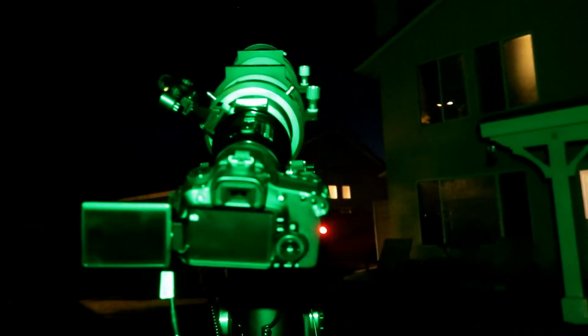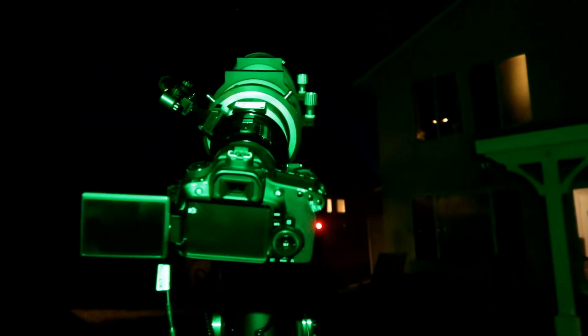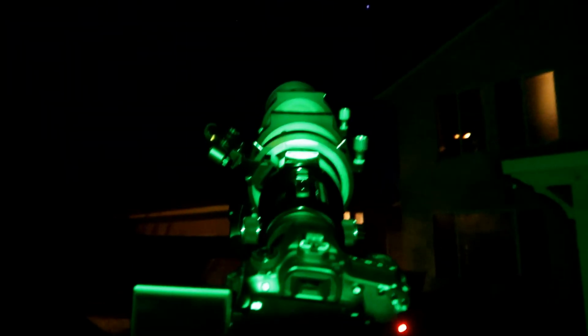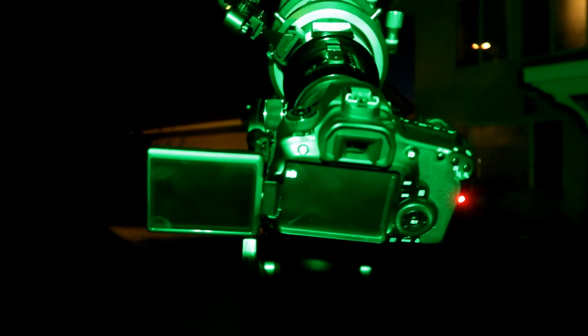Well, it is going to be a late night tonight. We are going after Thor's Helmet, the Thor's Helmet Nebula. I've got my modified Canon 60D on the back here tonight. Let me take my light off my head here, see if you can get the night sky. And you can. Right above my chimney there, you see the star Sirius. And Thor's Helmet's off to the left. See if I can point to it for you. You probably can't see that.